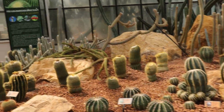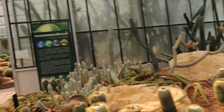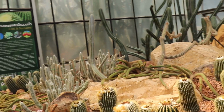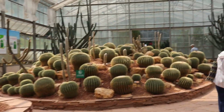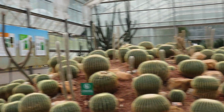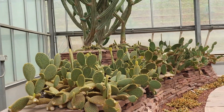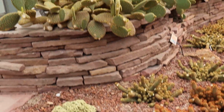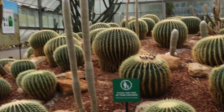Oh, this is my first time. First time seeing a cactus, I mean, looking like this. Okay, look at the cactuses here, guys. Inside this room, the temperature here is quite hot, maybe to preserve the cactuses.